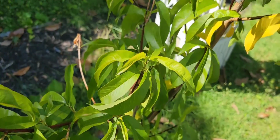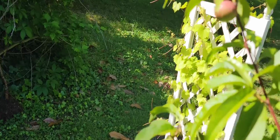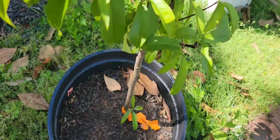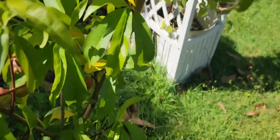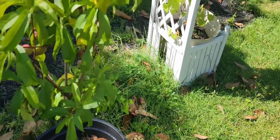I don't know if the birds are gonna get them, but hopefully they won't. But there's probably about 6 peaches on here. So that's good. This one right here, I'm gonna go ahead and pluck that off because it ain't gonna make it.